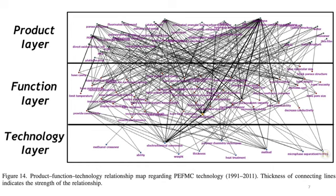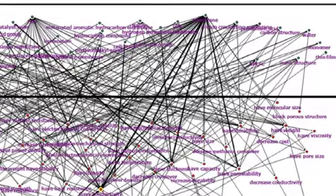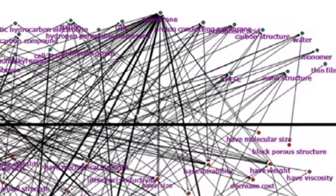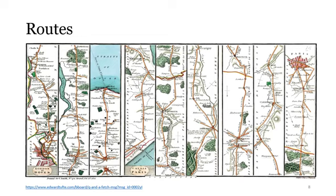The complications here are, one, the number of elements on the diagram, and two, the thickness of the connecting lines indicates the strength of the relationship among the elements. The story is nearly unreadable. The people who created this chart had their reasons, but creating a technology roadmap is a process that must tell a story. If you cannot tell a story because you put too much stuff on the chart, you probably went too far.